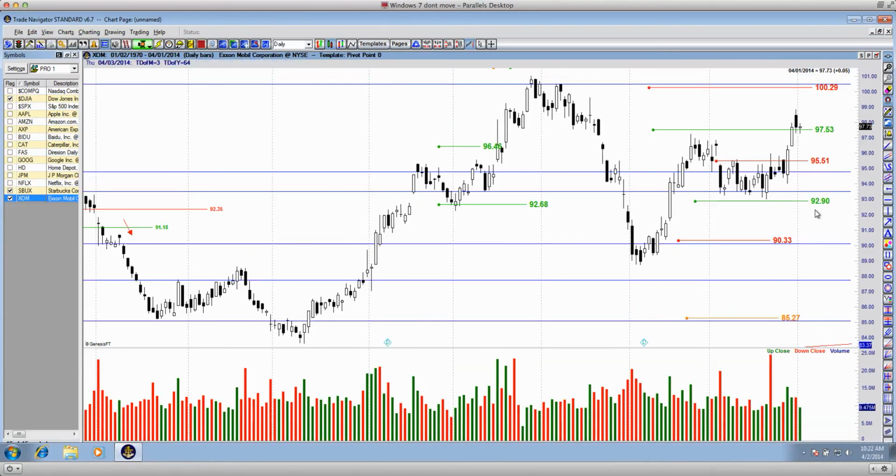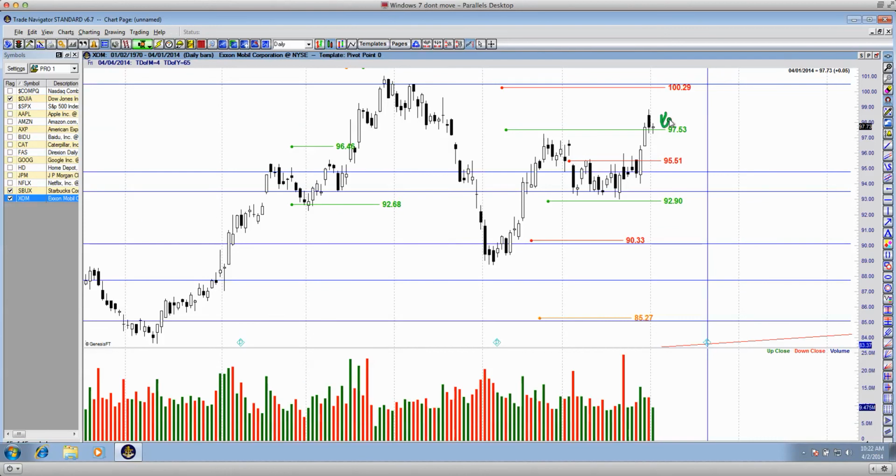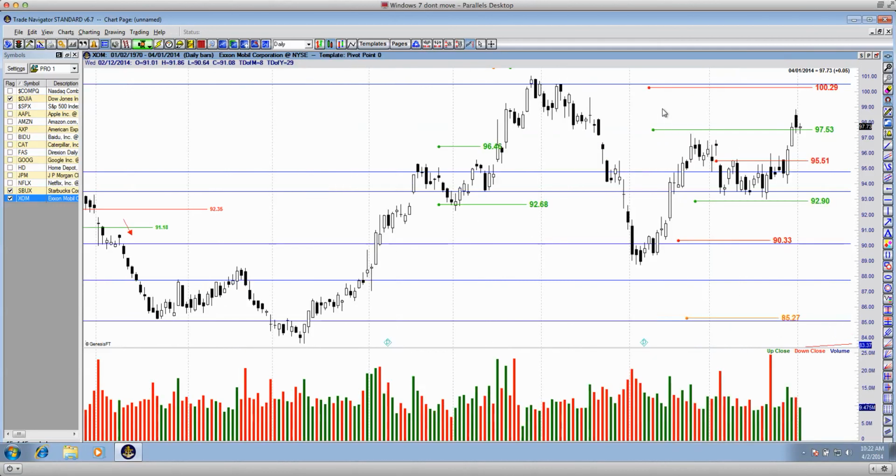Finally, to end with, we've got XOM. XOM, you can see our bullish trigger about 97.53. Interesting trade. It is marginally profitable at the moment. We do expect it to come up to about $100 a share. We do have what we call a bearish counterattack, where we gap up and trade into the previous day's close. And then today we just ended with what we call a spinning top candlestick. So there is a little bit of indecision around this pivot point, right around our entry trigger.